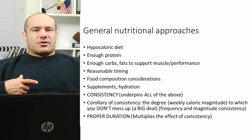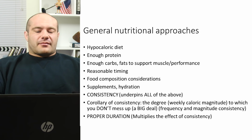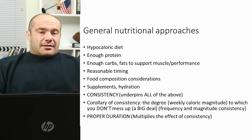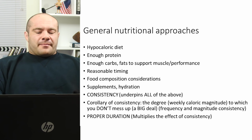Because also, you have one cookie, it can make you crave others, so on and so forth. But if you just stick to that, it's totally fine. So you want both kinds of consistency to be in place. And consistency we usually talk about on the course of days and a week here and there. Duration of the diet is really also important.